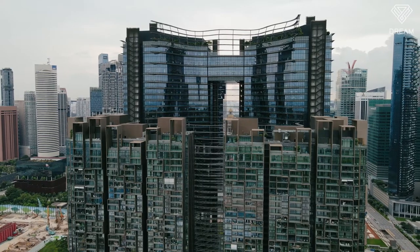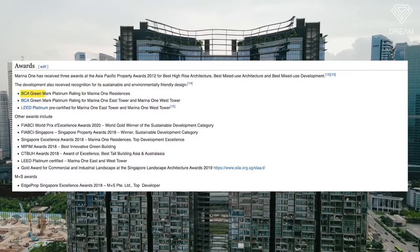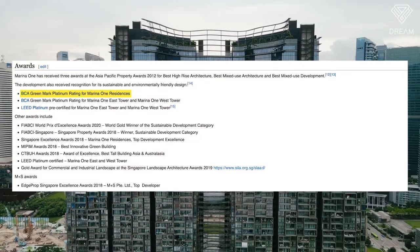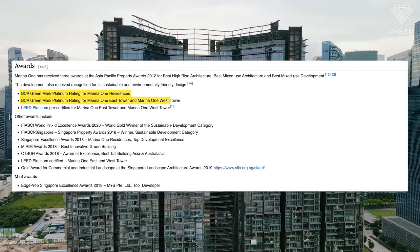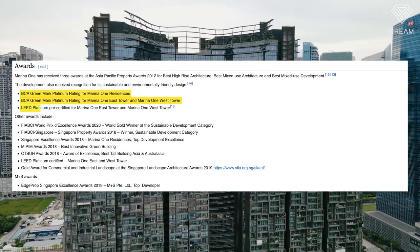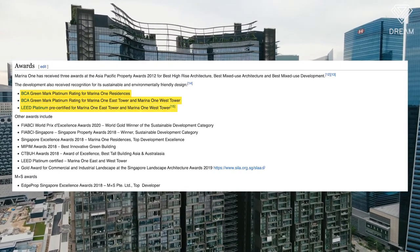Marina One Singapore also received recognition for its sustainable and environmentally friendly project: BCA Green Mark Platinum rating for Marina One Residences, BCA Green Mark Platinum rating for Marina One East Tower and Marina One West Tower, LEED Platinum pre-certified for Marina One Singapore East Tower and Marina One West.